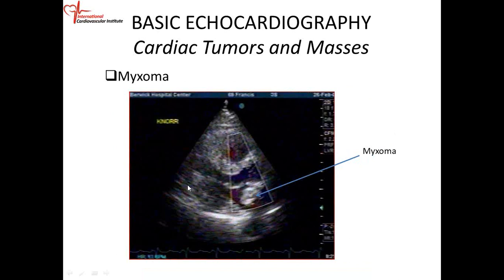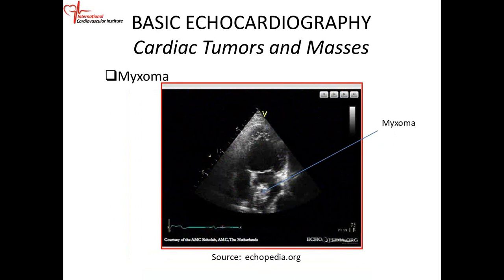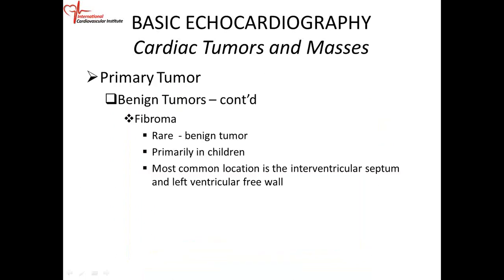All right, so this is actually our case. We did the transthoracic echo, and we saw this mass, and right away we put two and two together, and it was a myxoma, because it's located in the left atrium. We didn't see the attachment right here, but the consistency was suggestive of myxoma. Again, in four-chamber view, you can see the attachment. It's attached to the atrial septum via a stalk in the vicinity of the fossa ovalis. So that's the most common primary tumor that arises from the heart.